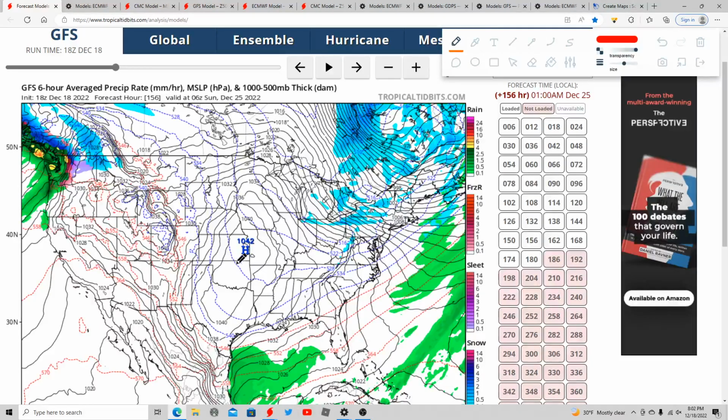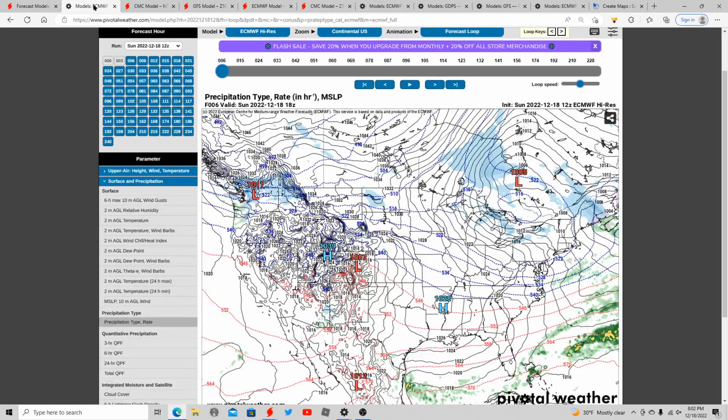And really, for a good chunk of the eastern U.S., we'll be experiencing well below average temperatures. It'll be very cold. It's even got some snow flurries and lake effect snow going on across parts of the Great Lakes and the Northeast as well. So that's one model run. That's the GFS. How about the European model?